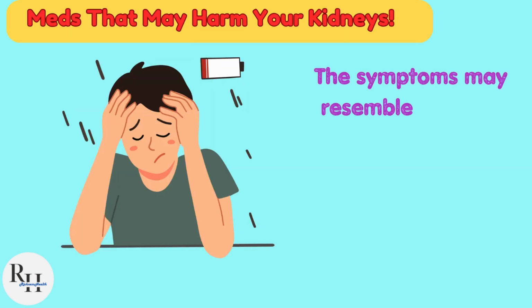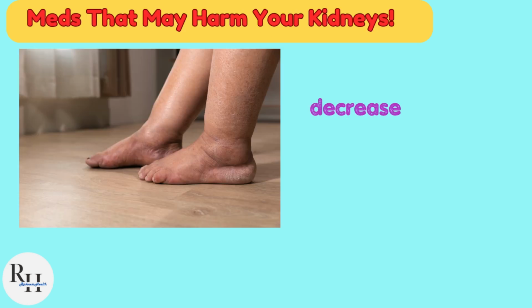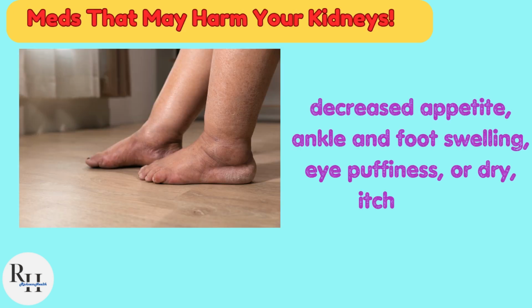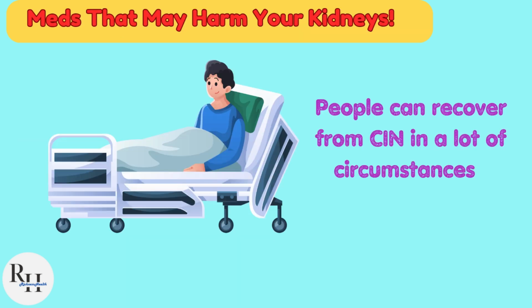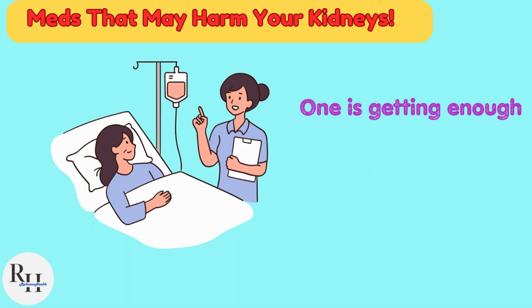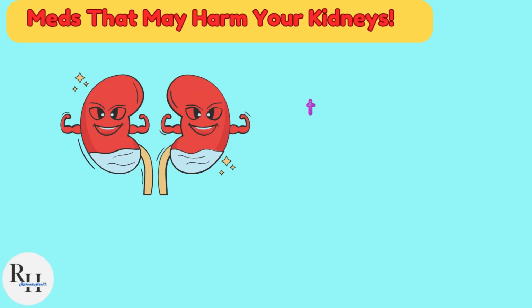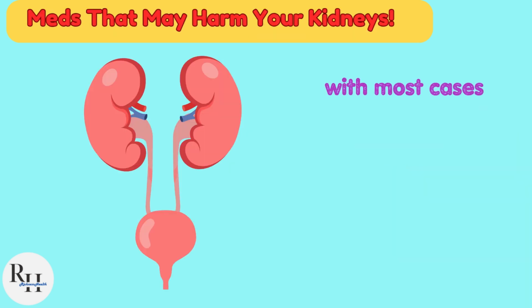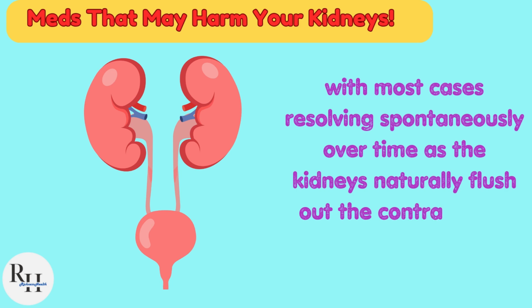The symptoms may resemble those of kidney illness, such as increased fatigue, decreased appetite, ankle and foot swelling, eye puffiness, or dry, itchy skin. People can recover from CIN in a lot of circumstances. One is getting enough water through IV fluids, which frequently include regular saline, to aid in the kidney's removal of the contrast agent, with most cases resolving spontaneously over time as the kidneys naturally flush out the contrast dye.